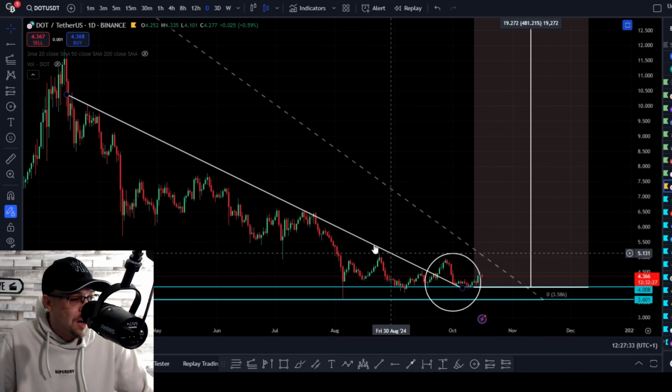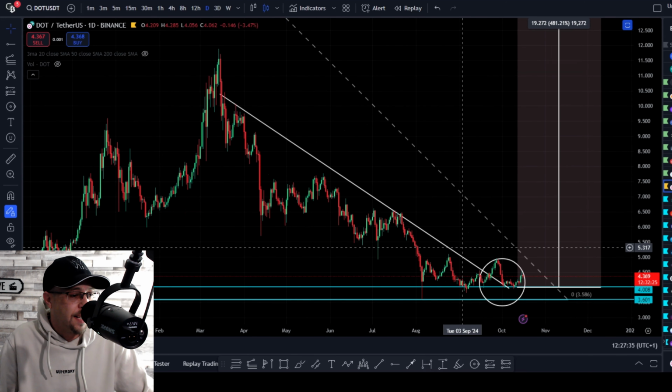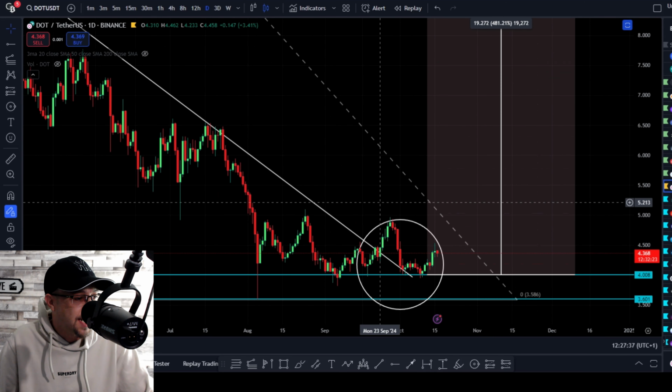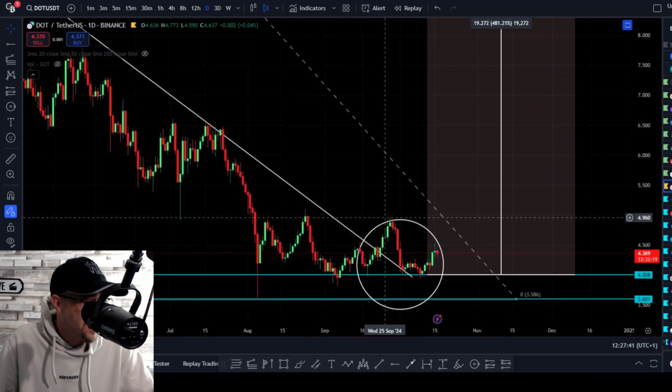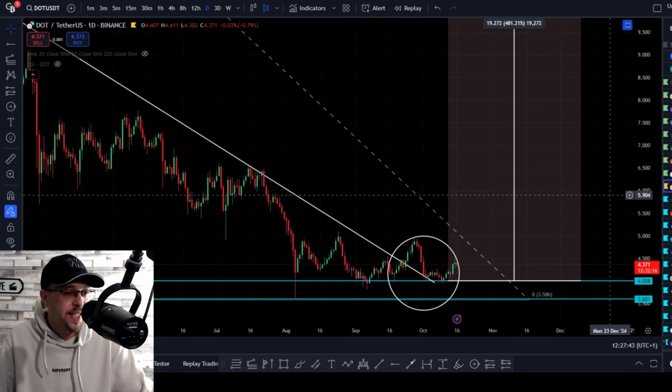DOT, you've got a big break, you've got a retest, and then it's trying to run. You need to take out $4.96. $5 is probably going to be a psychological resistance, and then you're going to get the acceleration on DOT.